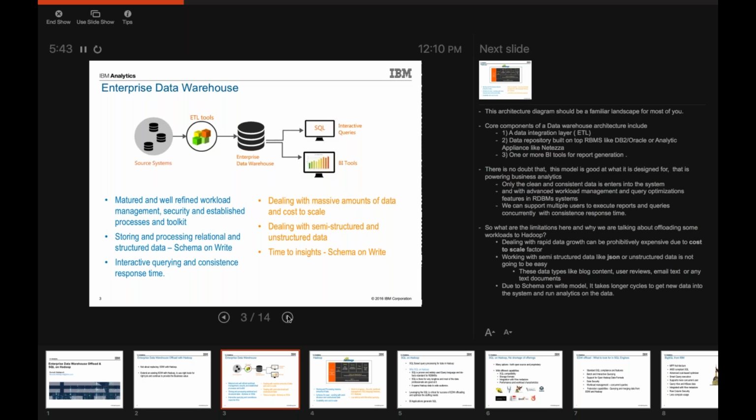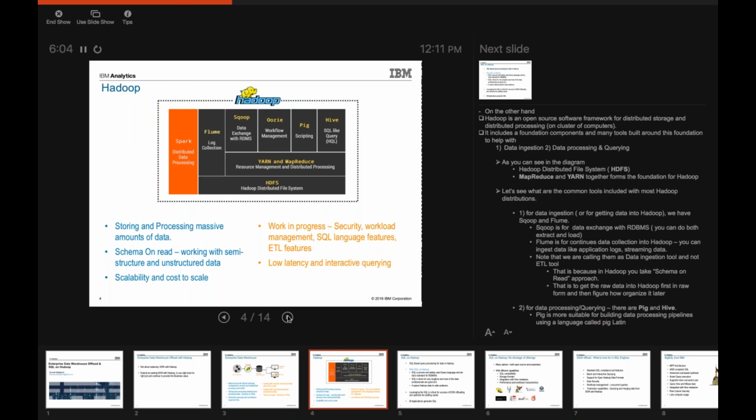Also, in a data warehouse we follow schema on write. So what it means is it takes a longer cycle to get new data into the system before you can actually run any queries or analytics on top of the data. So those are the limitations, the driving factors where we are talking about this offloading.